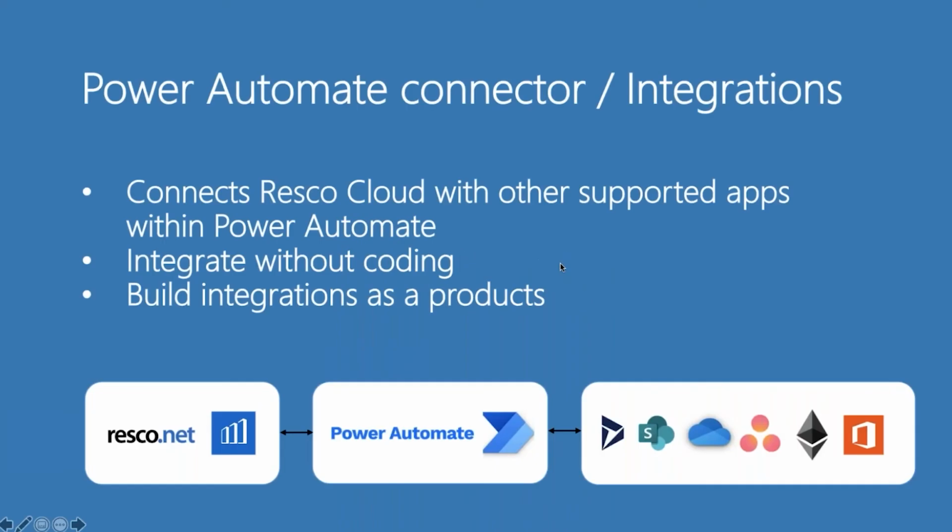Let's start with the Power Automate integration. This integration allows our customers and partners to connect Resco Cloud with other business applications in an easy way. Power Automate is a solution from Microsoft which allows users to integrate a lot of applications seamlessly. This integration doesn't require any programming skills or knowledge about syntax or semantics of any programming language.